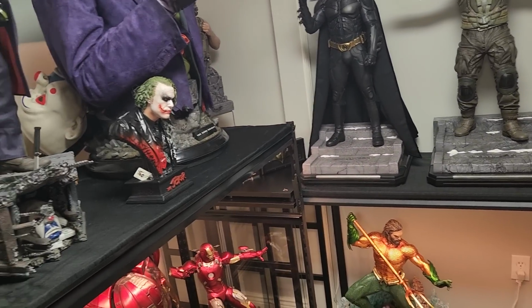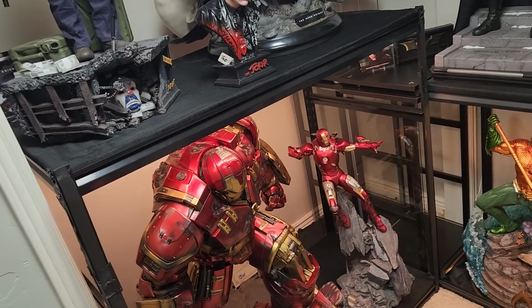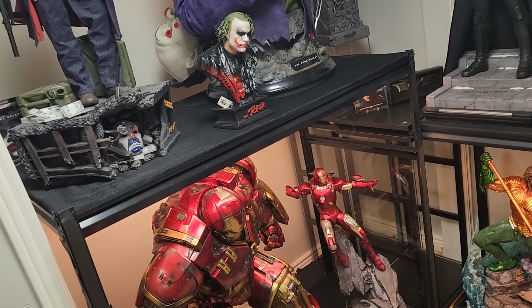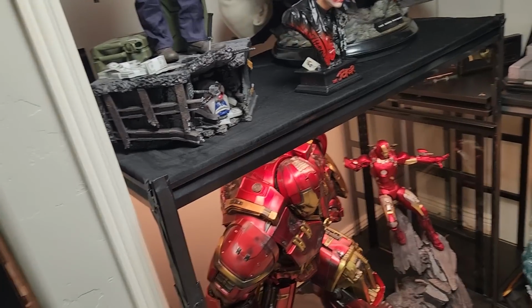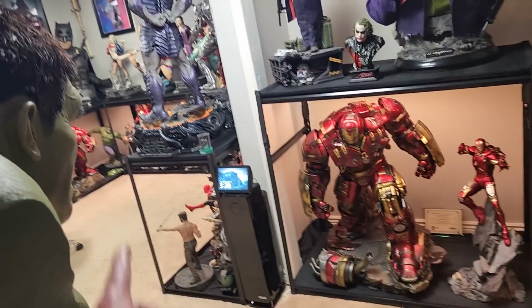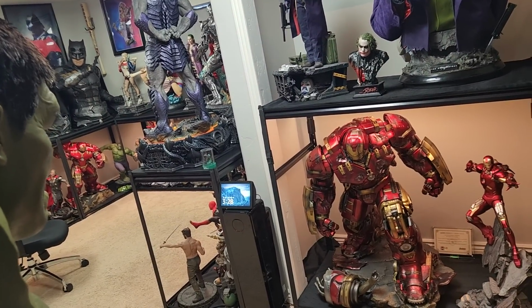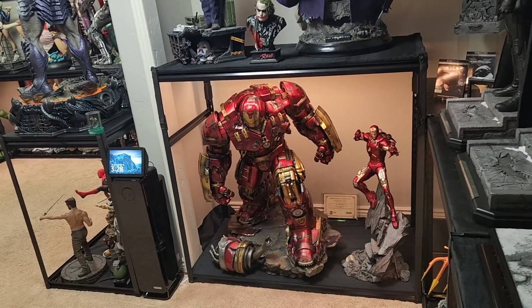Now, if I decide to cancel the Mark 7 bust, I'd probably sell everything here and do Shazam and Black Adam. Now, this is definitely more impressive than Shazam and Black Adam, no doubt. Hulkbuster alone is more impressive than both those statues. And then when you add in the Mark 7 bust in 1/4, it's definitely a superior option. The main reason I'd sell is simply due to money. But ideally, I would like to keep Hulkbuster just because it is such an incredible piece of art. But at the end of the day, I still do have a Hulkbuster over there. I have a Mark 7 1/6 scale statue, and I have a Mark 50 bust. But I cannot deny just how incredible that statue really does look.